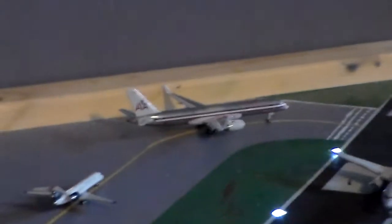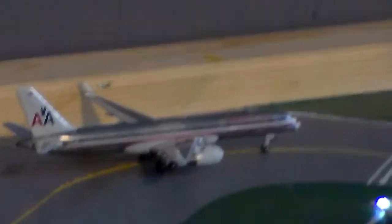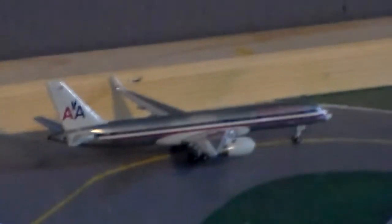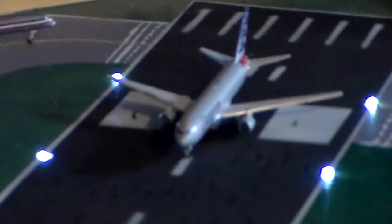Over there we have an American 757. This is holding short. Wait till it focuses. You know, the problem with new cameras, they have a hard time focusing when they're new, so there we go. You have an American 757. This is holding short of runway 18, and this will be heading out to Dallas Fort Worth. We have an American 763. This is rolling down the runway, ready to head out to Miami.